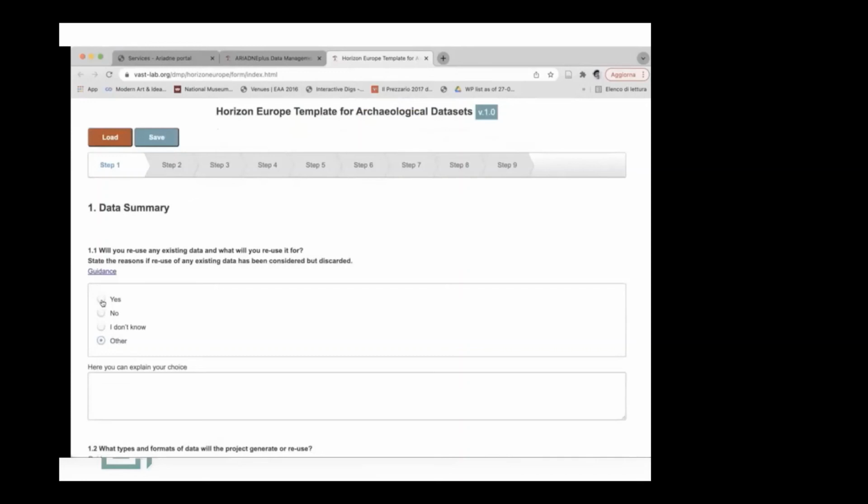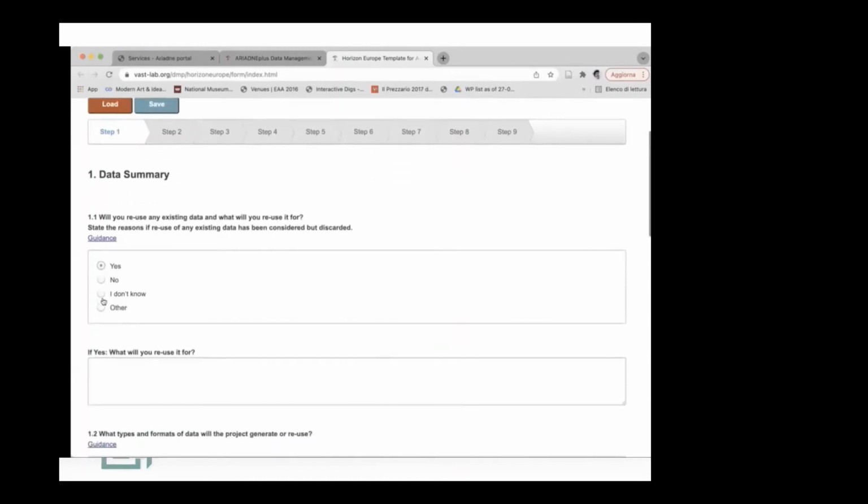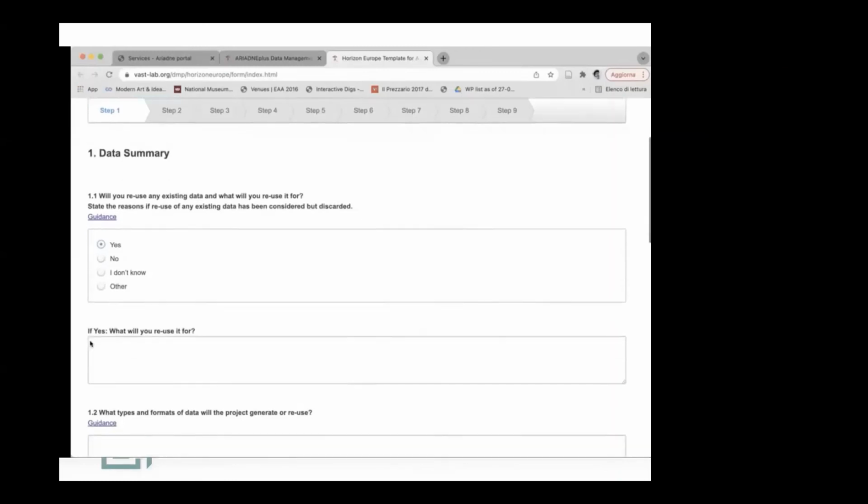In cases when a yes/no answer is requested, the user also has the opportunity to express if he doesn't know how to answer. The box here, where you can express your choice, allows further specifying the reasons for the selected answer. If yes is selected, then a further question will be shown. In this case, if I reply yes to the question, will you reuse any existing data, then another question will appear.